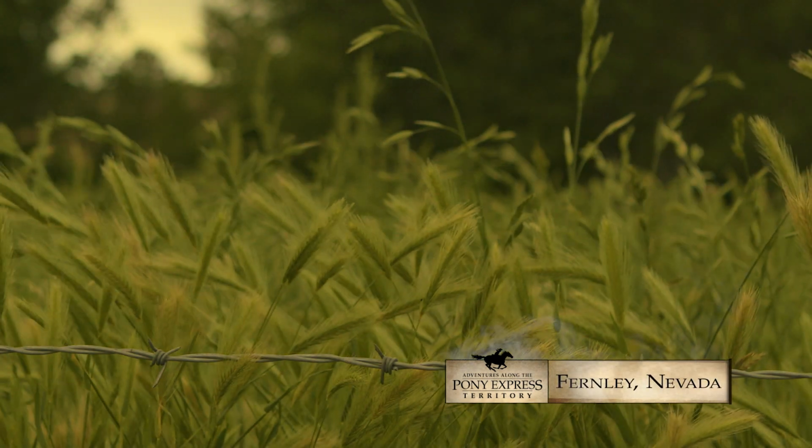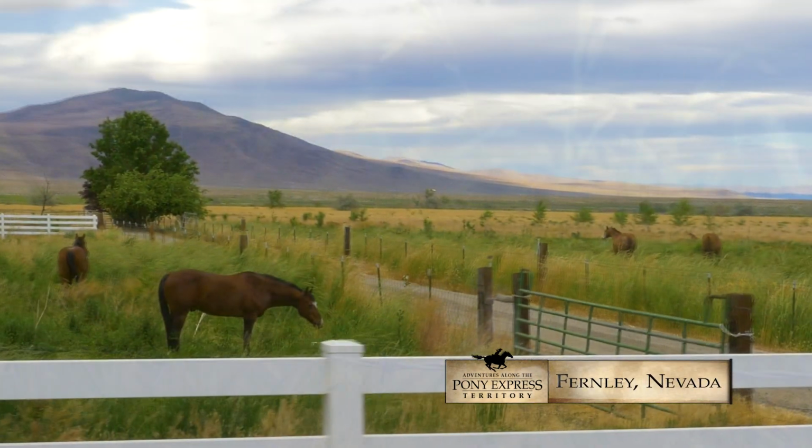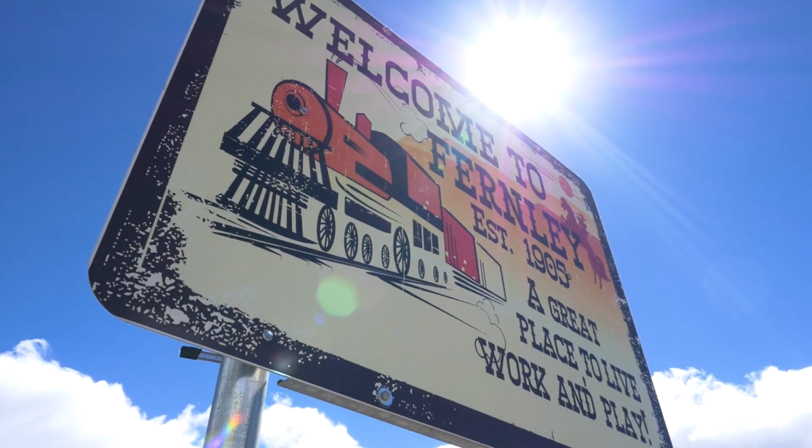Fernley, Nevada, another unique community along Highway 50's Pony Express territory. A great place to live, work, and play.